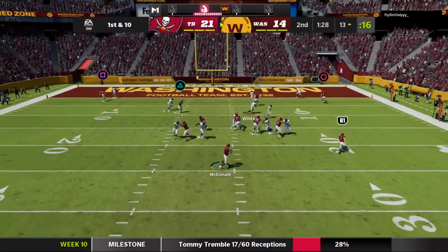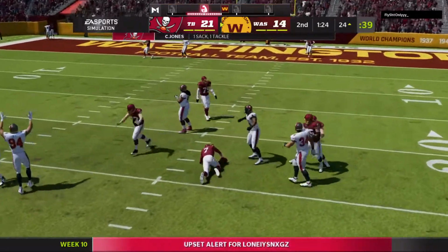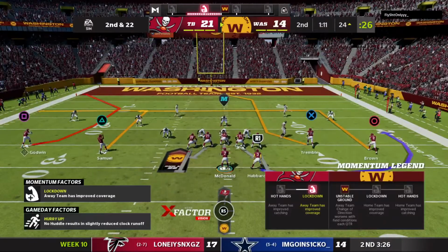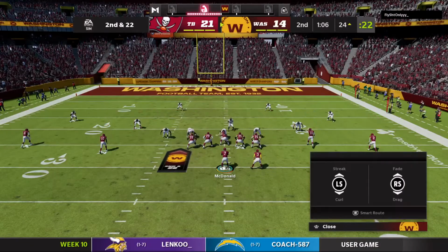From the red zone now, they'll look to throw. And he's going to go down. He's sacked back at the 24. That huge loss on the sack makes this job much more difficult. It's now second down and 22 yards to go.